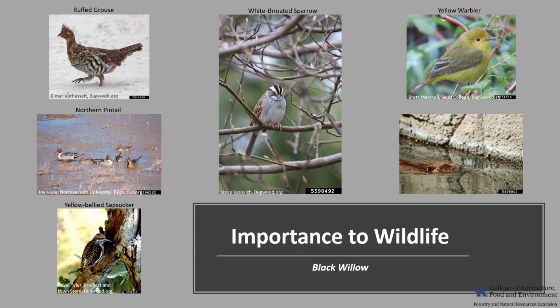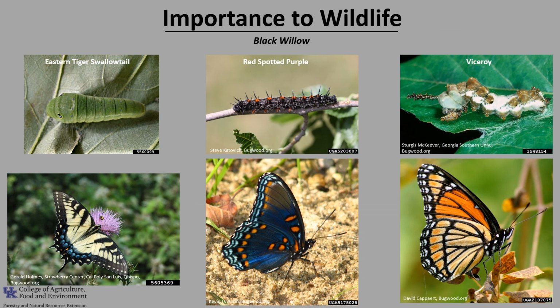Willow flowers also provide nectar and pollen for a variety of bees, including honeybees and bumblebees. Willows are also an important larval host for a variety of butterflies, including eastern tiger swallowtail, the mourning cloak, the red-spotted purple, the viceroy, and the eastern comma. Supporting the larva also benefits many insect-eating birds.